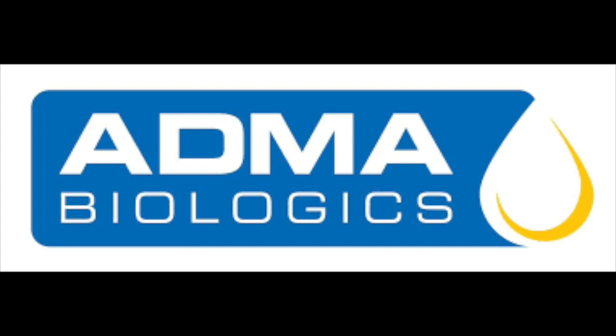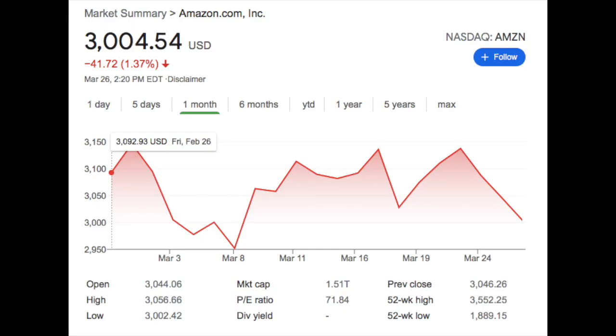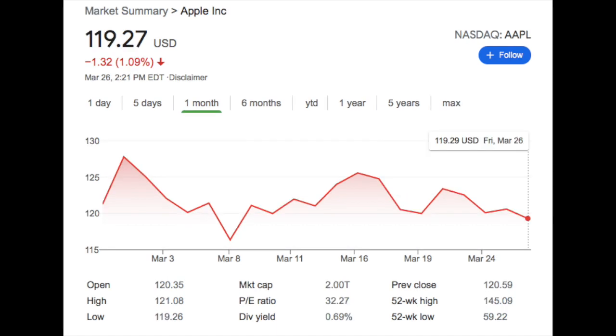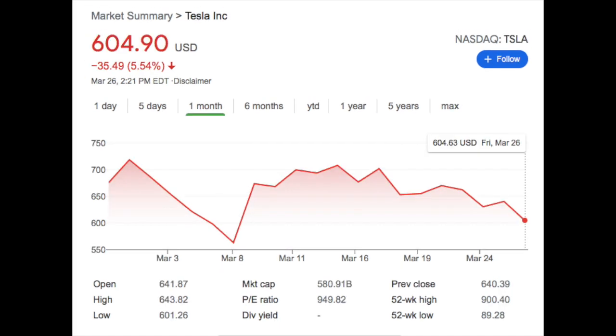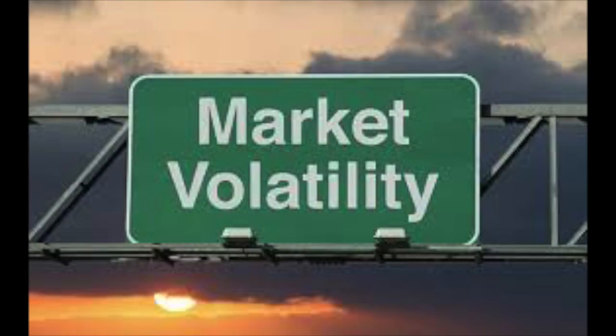Let's just step back here for a moment, zoom out, and take a look at how the broader stock market has been performing recently. Overall, we can see that the tech-heavy NASDAQ has been getting absolutely destroyed here recently, with companies like Amazon, Apple, Tesla, and NIO, just to name a few, that saw a ton of growth in 2020, now seeing a ton of volatility here over the past month.